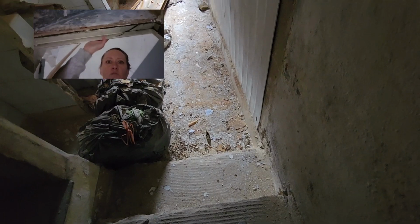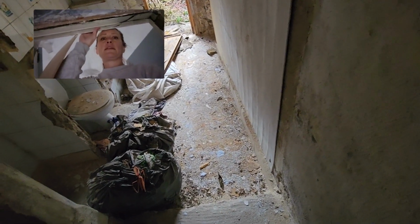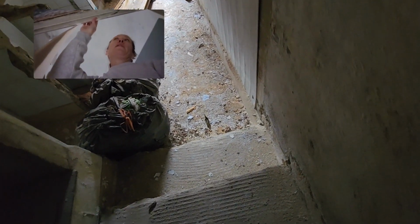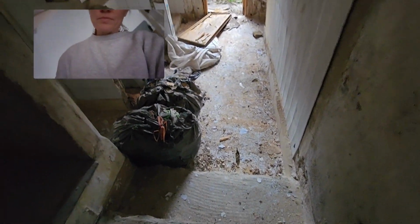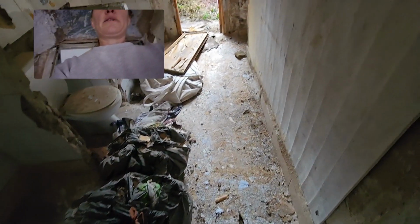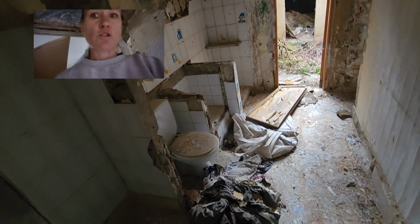Okay, so now we're gonna walk back through here. This door height, like I'm 5'6" and I hit this door, so we're gonna need to do something about that. Okay, then we have like a cupboard space here, and we think that this was a kitchen.